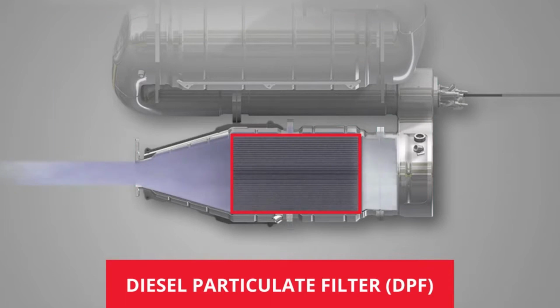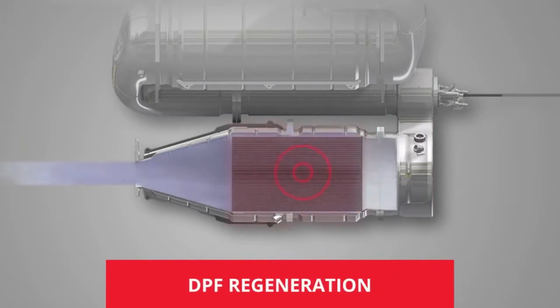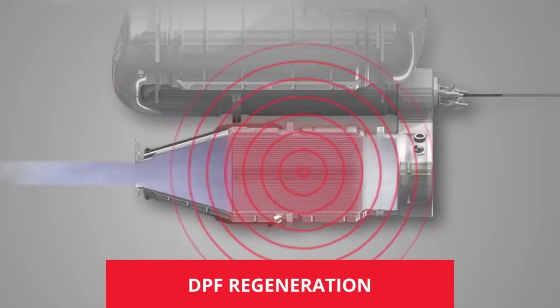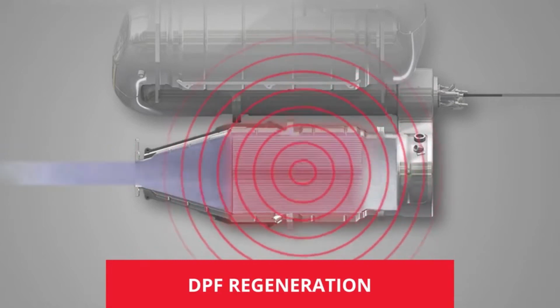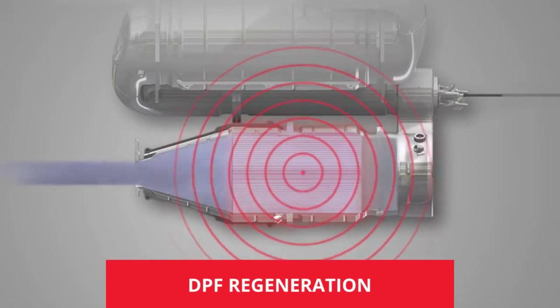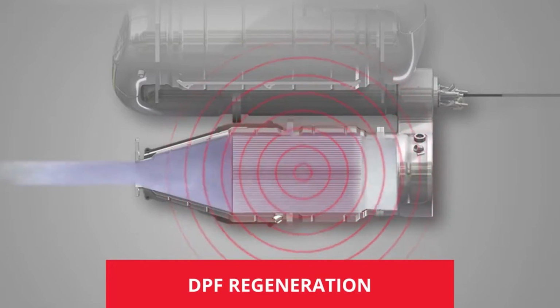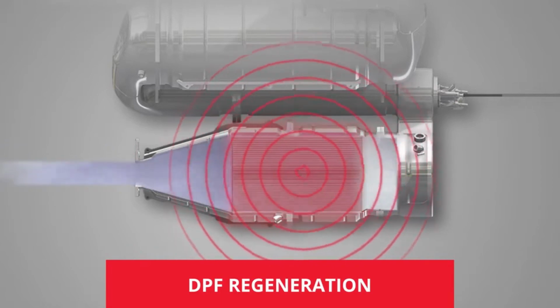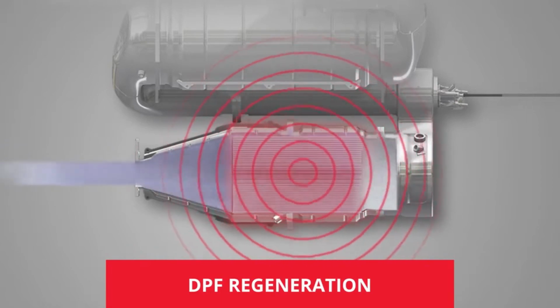Excessive accumulation of soot in a DPF can cause a drop in engine performance. During regeneration, additional fuel is injected via multiple pulse injections in order to increase the exhaust gas temperature. During this period, the DPF temperature is raised to approximately 600 degrees Celsius or 1100 degrees Fahrenheit, and the accumulated soot is oxidized, or burned off, as CO2.